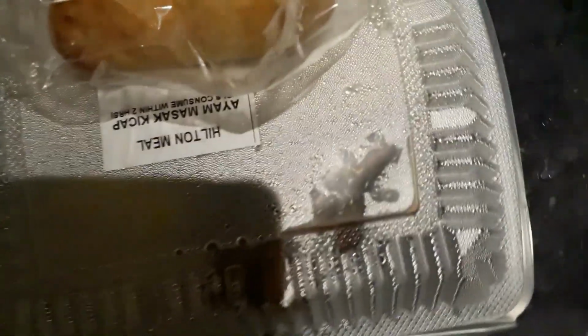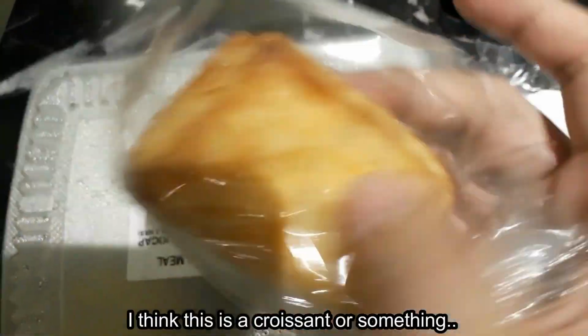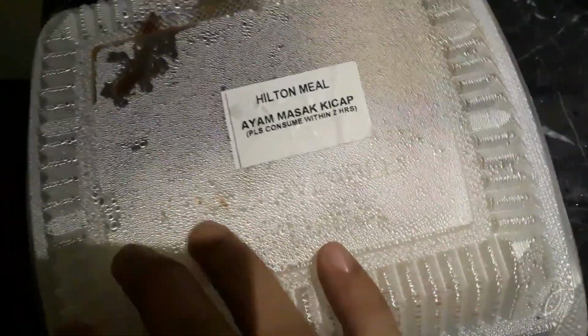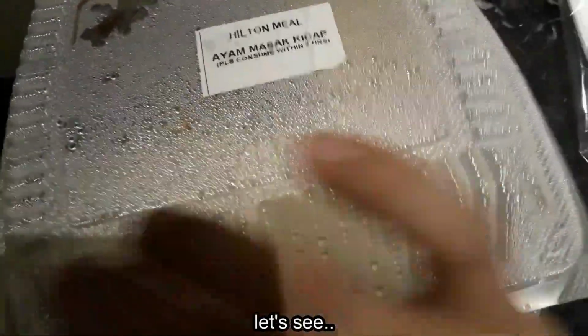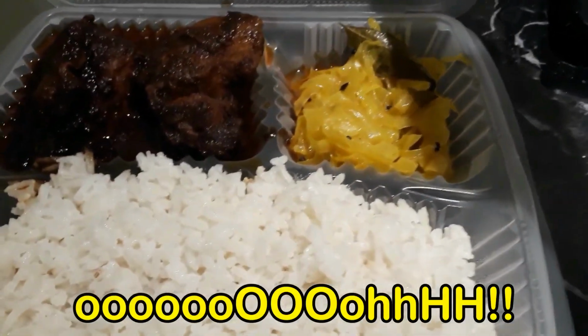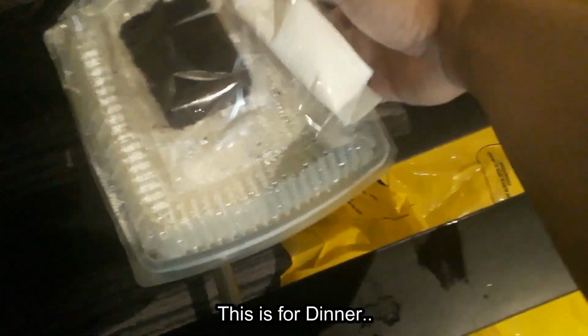Let's see. What's this? Okay, we have I think this is a croissant or something. This is ayam masak kicap. Oh, great. Let's see. Wow. Okay, so this is for dinner.